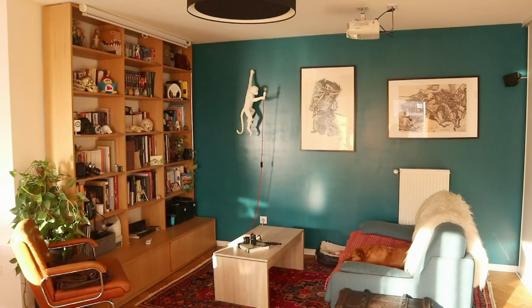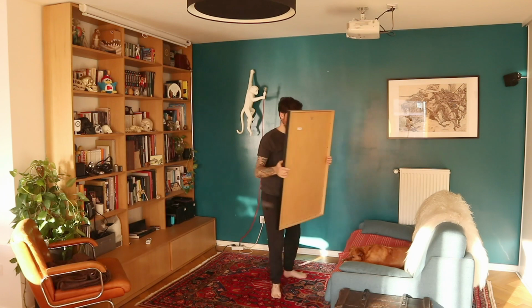And also this is the easiest way to make some space because I just need to put some canvas on the walls, move the table, and I have enough space to make a portrait.